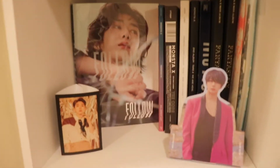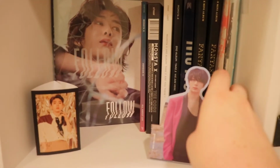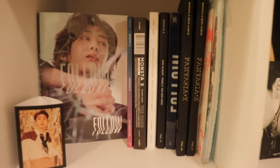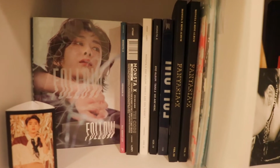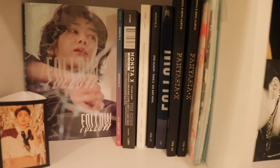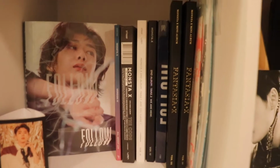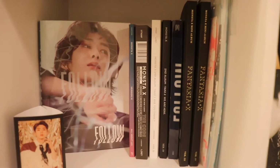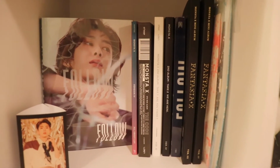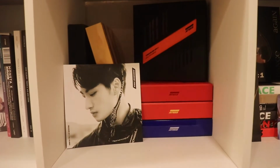I have Kihyun's little triangle standee from Fantasia, but the other Monsta X albums in this cube are a version of All About Love, Monsta X The Code, Are You There, We Are Here, and another version of Follow. I actually got Junghyun's lyric booklet in that one. And then I have 2 copies of Fantasia X, and then their repackage, I believe, Shine Forever.